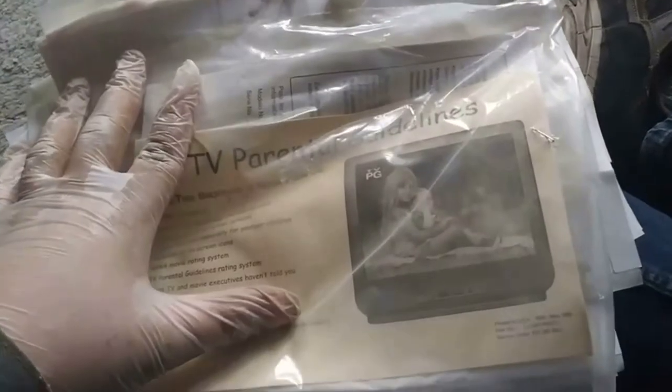Oh, there's more salt in here, I see. Ooh, I think a PC game. Oh yeah, real fishing. Yay! What's in here? Oh, I got dog hair on my nose. TV parental guidelines.